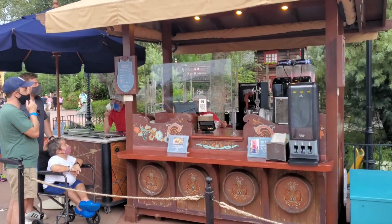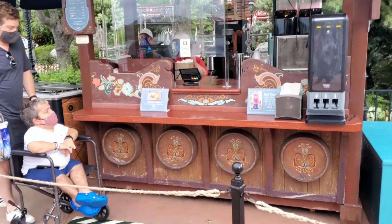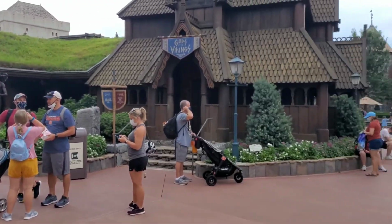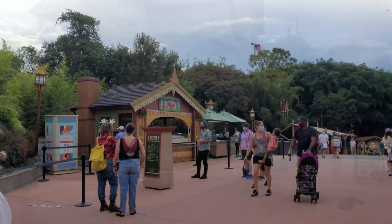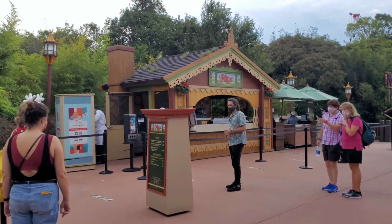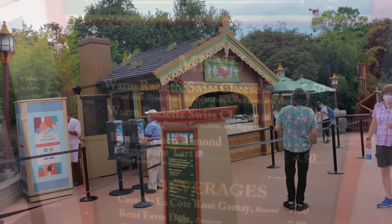All right, guys, and if you're a fan of the school bread, which I know a lot of you are, as you could see right there, they do have the school bread at this stand in Norway, just outside the Gods of the Vikings. All right, guys, and since our last visit, the Alps stand for Food and Wine has opened, and this is where you'd find the warm cheese raclette.